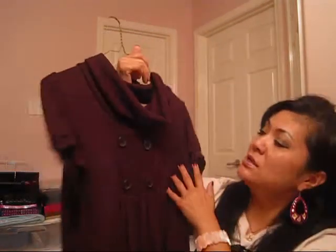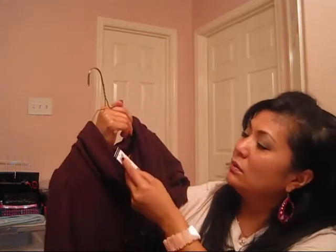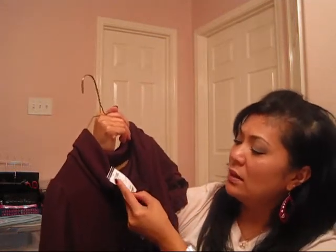Now I just went to Forever 21 today. Actually, I'm gonna start with Charlotte Russe. Really good. At Charlotte Russe, I bought two blouses. Actually, they're more like sweaters. I got this one, kind of a long one. It's a maroon brown color. It's a brown color. It looks more like maroon in this lighting.